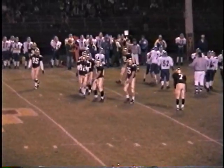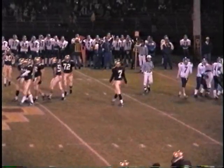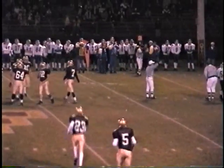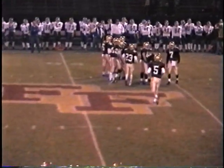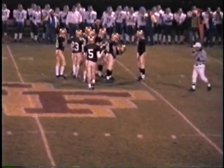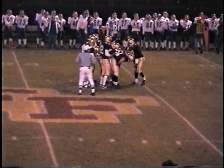They certainly did. They came with the lead option, and Brimhall got stretched out quite a ways before he made the pitch to Larrabee. But number 35, Cliff Jewell, is a guy that got the first hands on Larrabee, and he slowed him down enough for his teammates to get there. Second down and 7. Ball spotted on the Prowler 36.